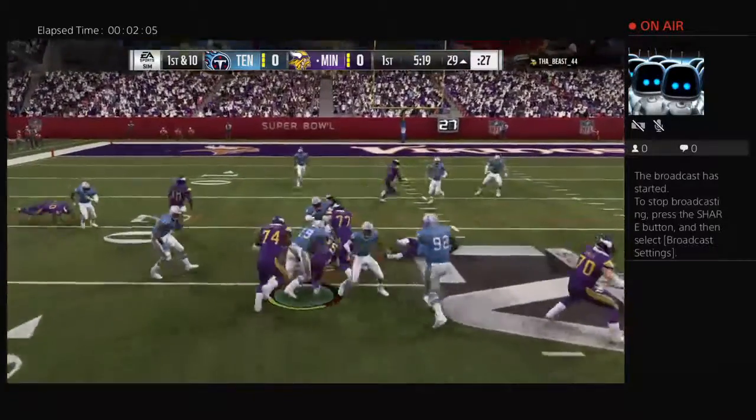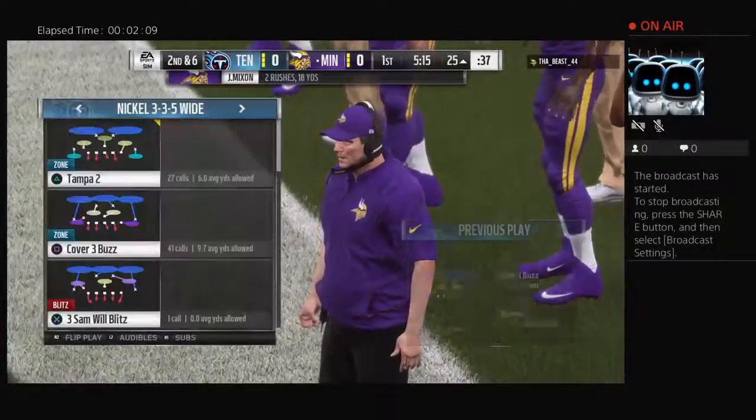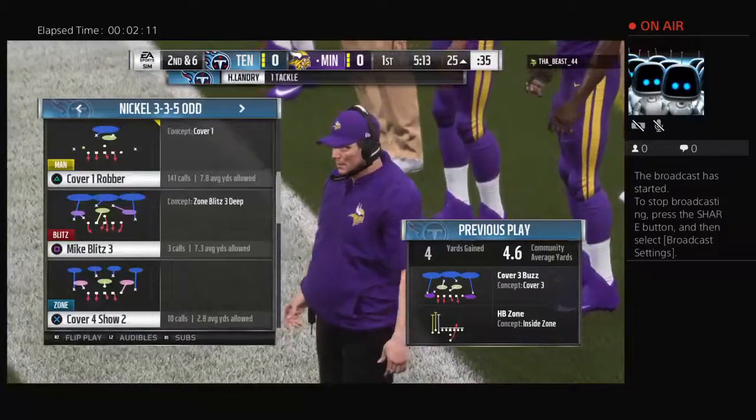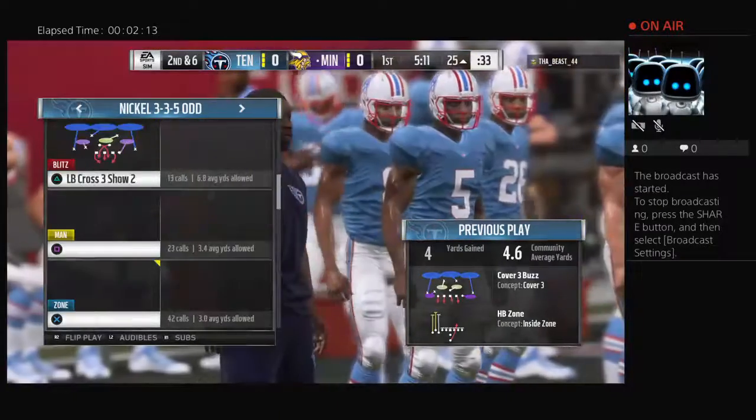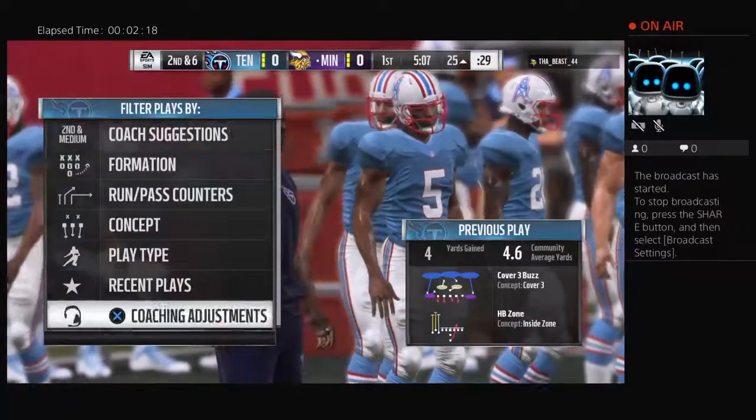Back to Mixon on first down, and he'll be brought down at about the 25 after a pickup of 4. I call that play a success. A nice inside run sets up a very manageable second down, a very solid gain on that play.